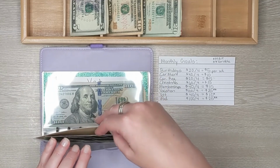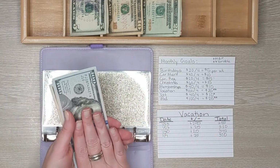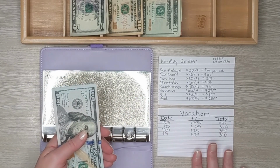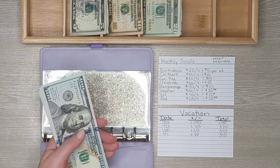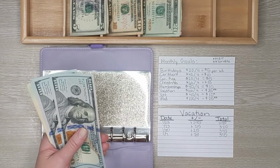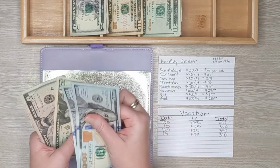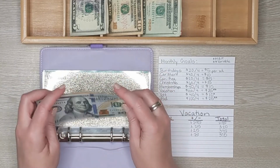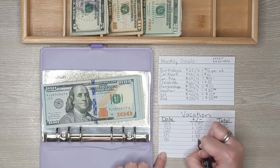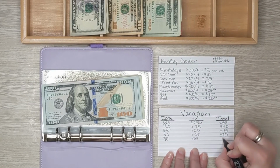Okay, moving on to vacation. We're trying to save up about $1,000 for our vacation this summer to Michigan, and $400 of that is going to be to board our dogs, so we're getting really close to that. As of last week, we had $370. 20, 40, 60, 65, 70. Today we're going to add $25, bringing our total to $395.